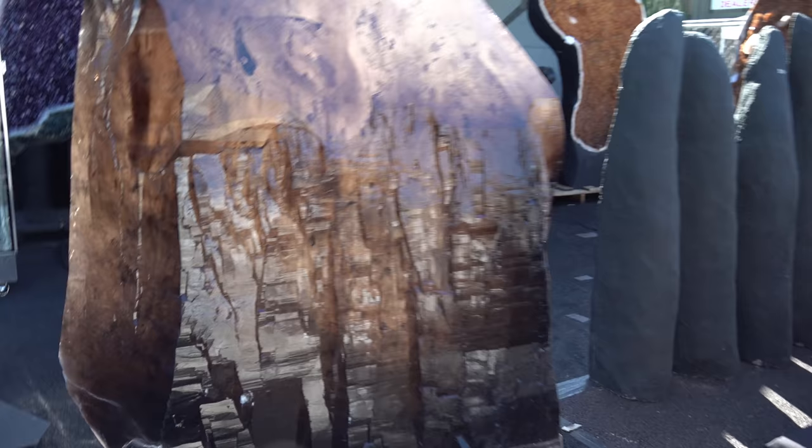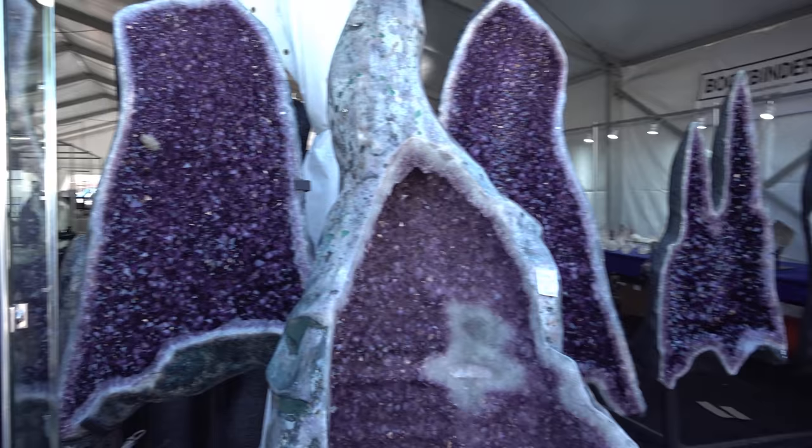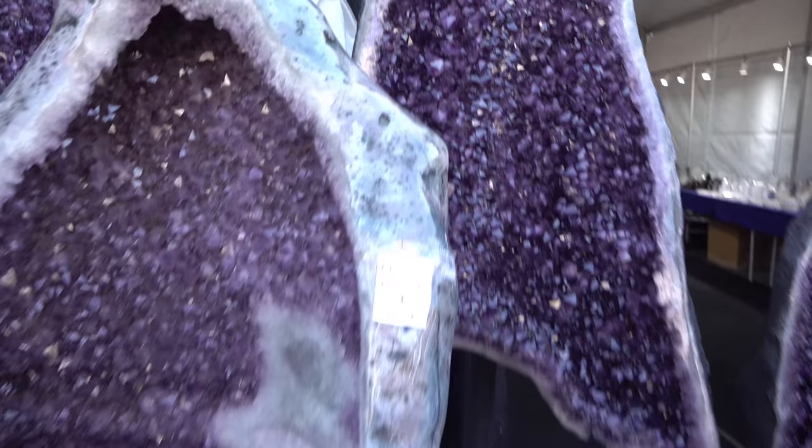Citrine points. And of course this chair. We see this chair every year. Nobody's bought it yet. And it has the do not sit sign. Saw this in Denver. You can watch my Denver vlog on that. But yeah, this chair, I recognize this chair.